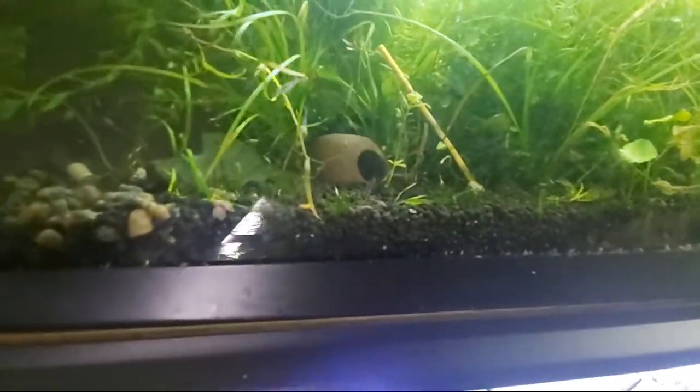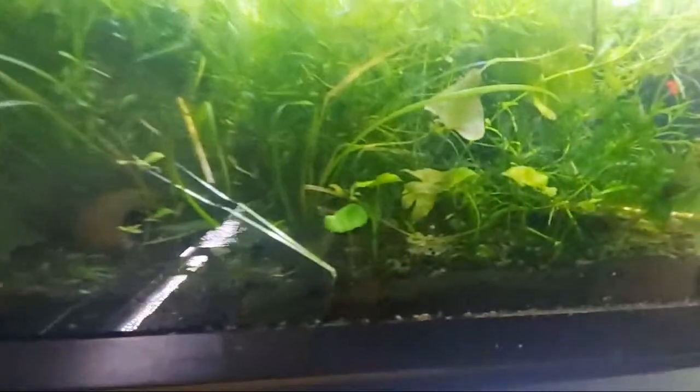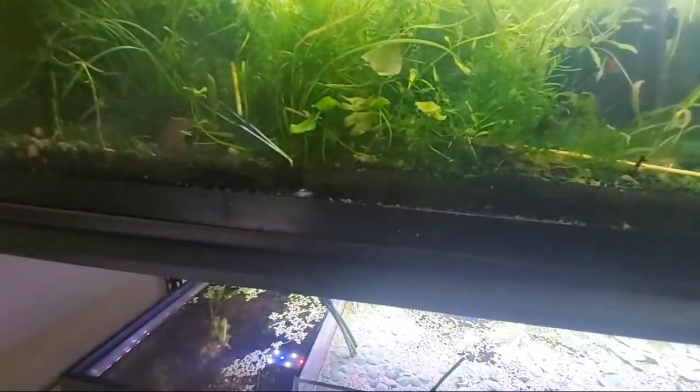They also live in little huts. But the, whoops, there goes that. Hold on, let's try to grab it without disturbing everyone in the tank. So let me grab a net.